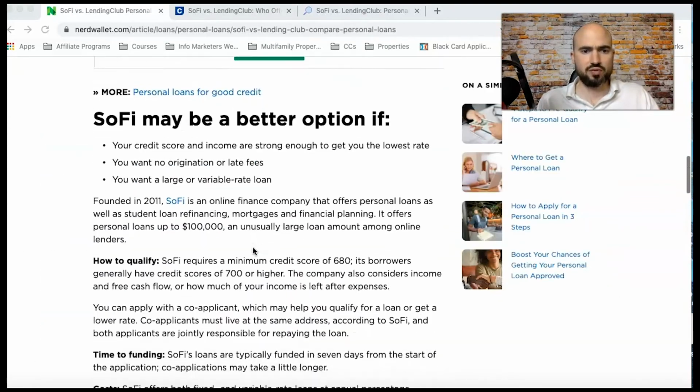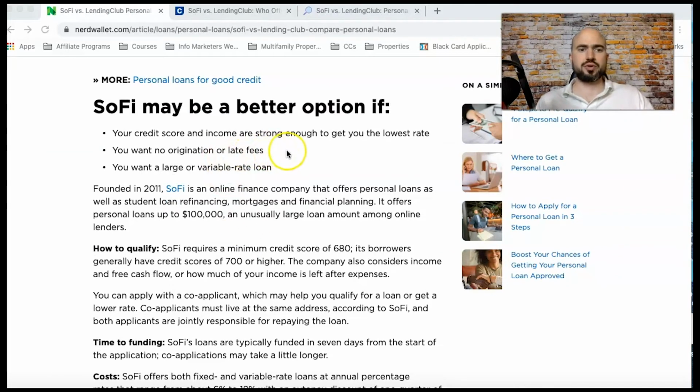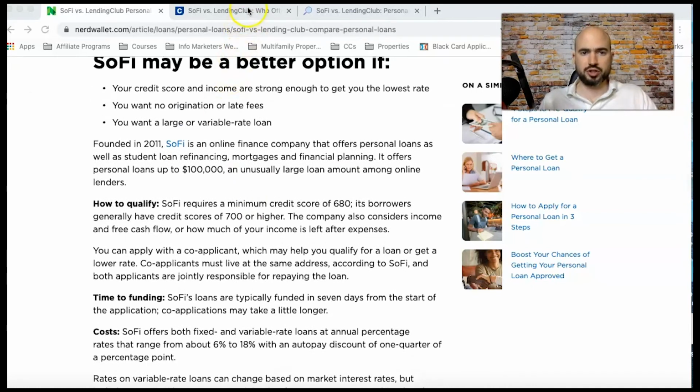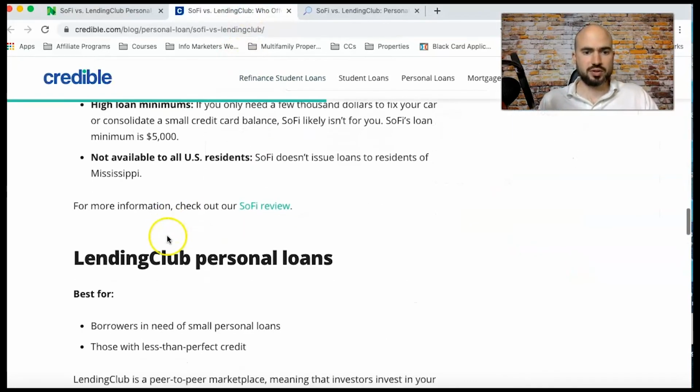Let's look at SoFi. So SoFi is going to be a better option if you have a good credit score, good income, and you want the lowest rate. You don't want to pay origination fees, and you potentially want a larger loan. So it has a lot more information, but that pretty much just confirms what I was telling you about.